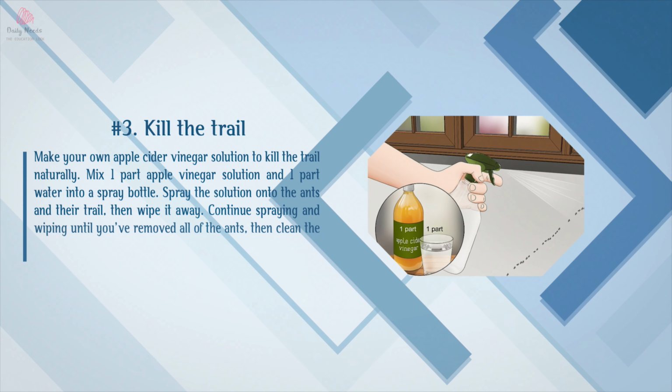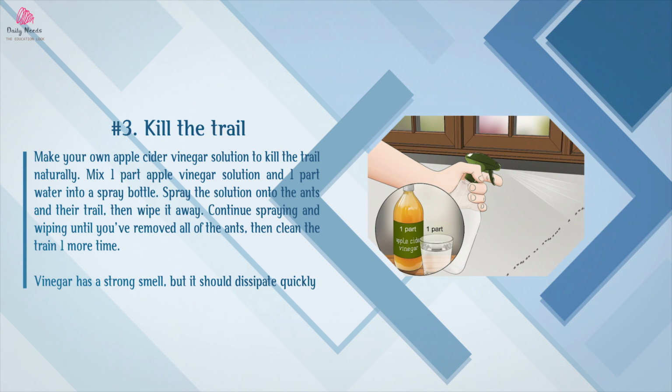Number 3. Kill the trail. Make your own apple cider vinegar solution to kill the trail naturally. Mix 1 part apple cider vinegar and 1 part water into a spray bottle. Spray the solution onto the ants and their trail, then wipe it away. Continue spraying and wiping until you've removed all of the ants, then clean the trail one more time. Vinegar has a strong smell, but it should dissipate quickly.